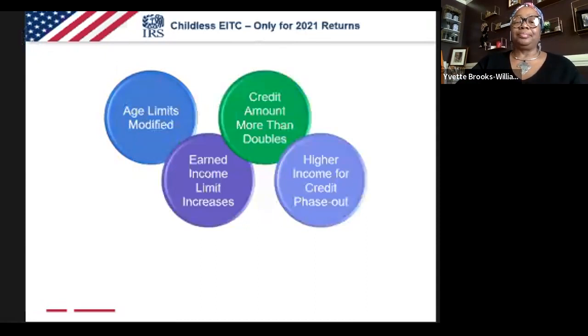Now, although there are no new permanent rule changes for childless EITC, there are a few new rules providing temporary relief just for tax year 2021 returns. So for childless EITC, the credit amount is higher, the earned income limit and the income range for credit phase out are both higher, and the age limits have been modified, or you can say relaxed, for 2021 returns.